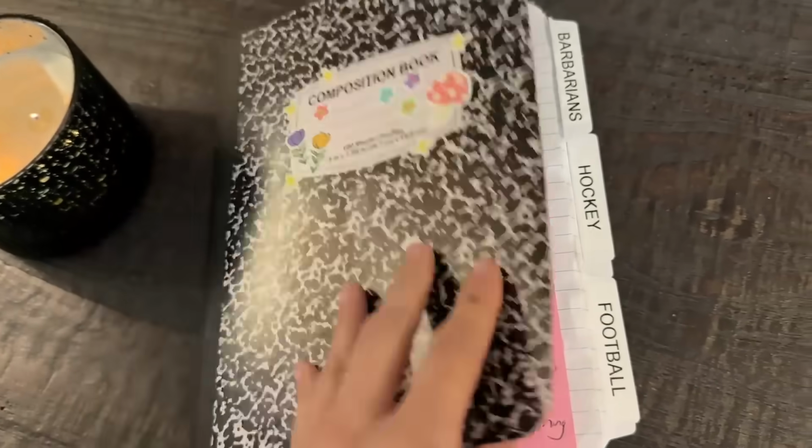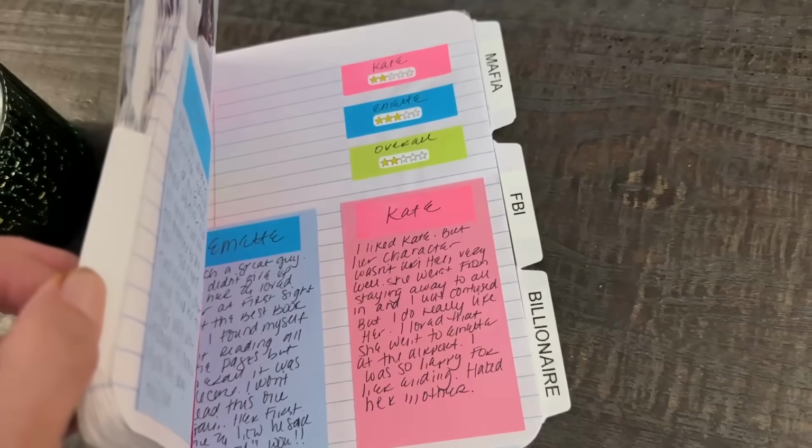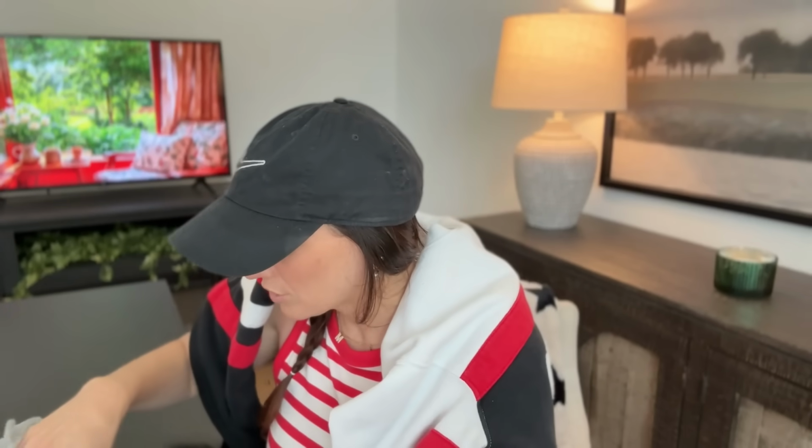Reading logs are the best. If you don't have one, definitely order one. Doesn't have to be from me, but they are the best, especially if you really want to get into reading and you want to try out new authors and stuff. I highly suggest it because you will sometimes forget books that you've read. And I use these tabs to organize my reading log. So there's that.